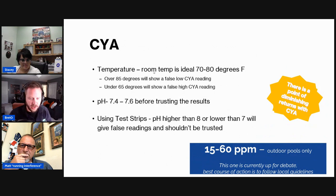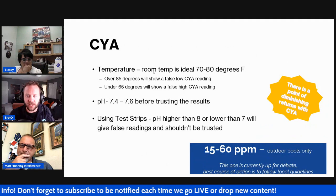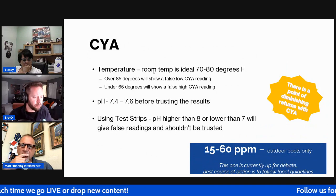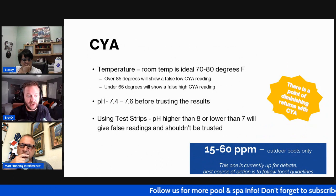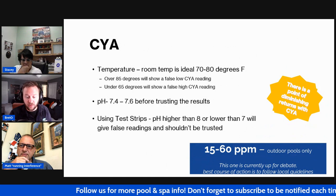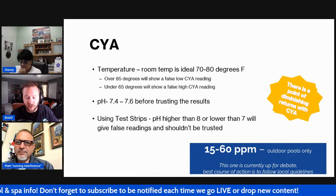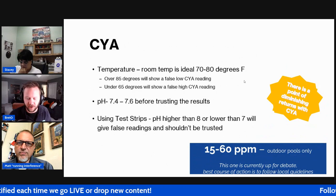If you're in an area that winterizes and closes pools where the temperature does get low, and you do your initial test and see 70 parts per million of cyanuric acid in water at 50 degrees, you might let it come up to room temperature and test it again to get a more accurate gauge, because you may not need to dump as much water as you think, if you need to dump any at all. Test strips, pHs of higher than 8 or lower than 7 will give you weird results, and they can't really be trusted either. So maintain your normal balance where it needs to be and your temperature at about room temperature when testing to get accurate tests on cyanuric acid.